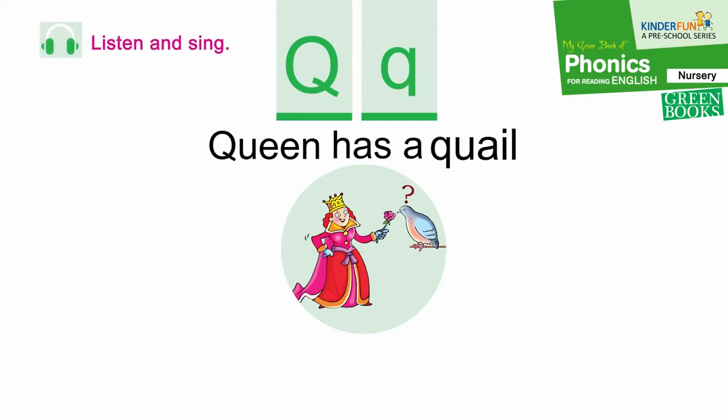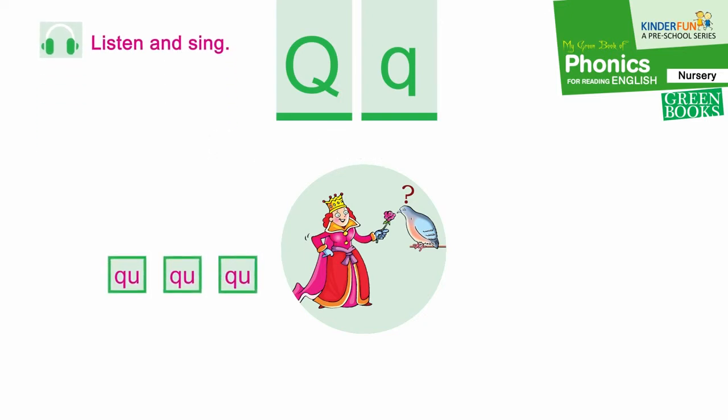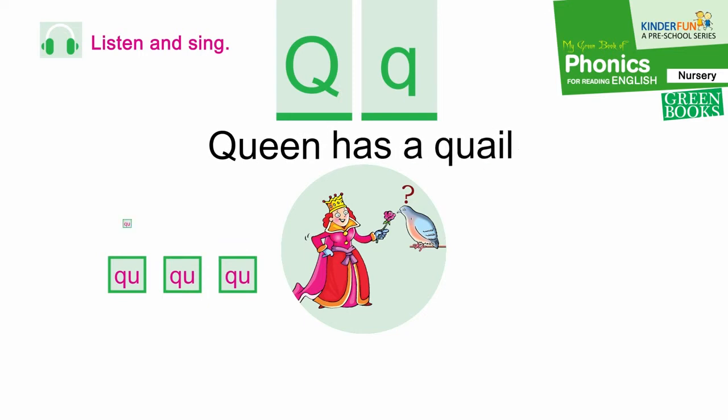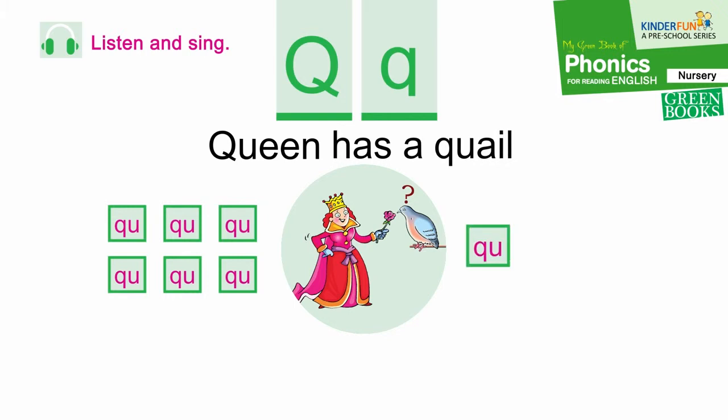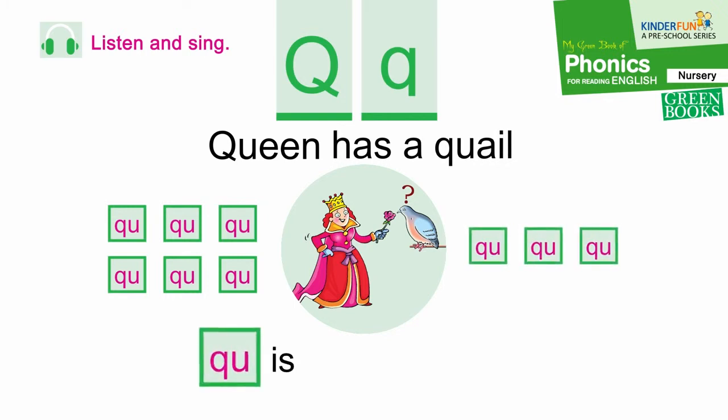Queen has a quail. Qua, qua, qua. Queen has a quail. Qua, qua, qua. Qua is the sound of Q.